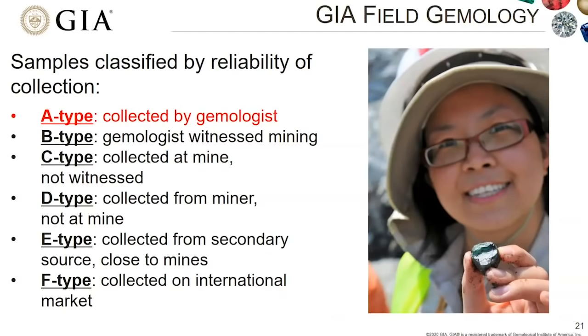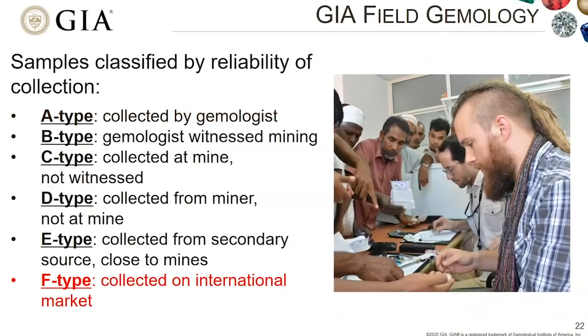And so this reliability classification goes all the way down to F-type samples, which were samples collected on the international market, not even necessarily in the country where they were mined. Obviously this is not quite as reliable as an A-type sample, but we still have quite a bit of the collection composed of F-type samples, because it's not always possible to get to the source, and sometimes we need to fill in the gaps of our knowledge with samples of different types of reliability. The entire collection at GIA is composed of samples from all the way from A through F type.